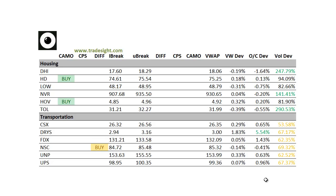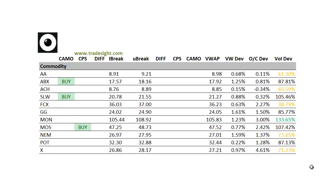Transportation is not really seeing too much here. FDX is fairly strong, but it's on light volume. You can see we've got a VWAP volume deviation in the entire category.